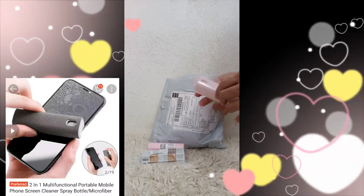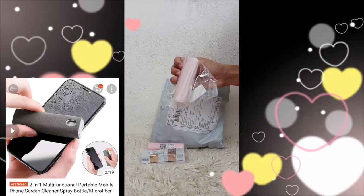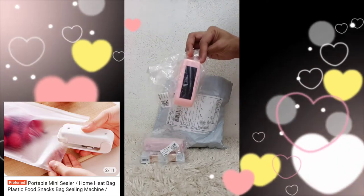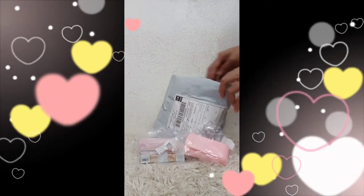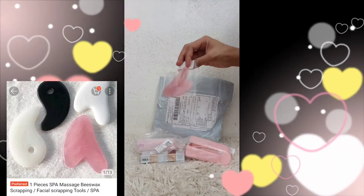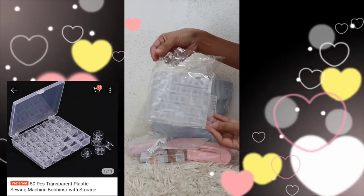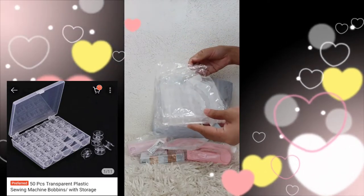Third is this portable spray bottle, which has a screen cleaner on the outside. Fourth, this is not an essential for traveling. I just bought it since the store is selling it too. Fifth is a facial massage tool for skincare. Sixth is this transparent bobbin storage, which I also bought to maximize its delivery fee.